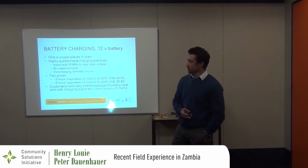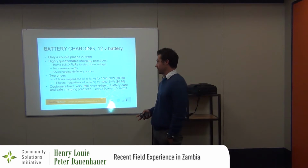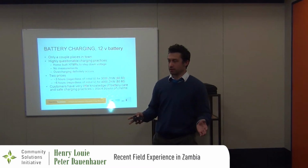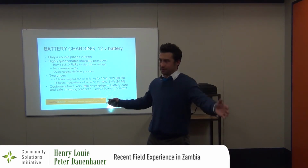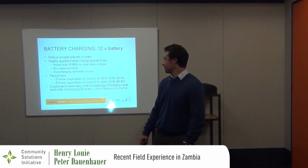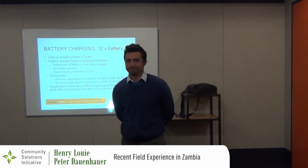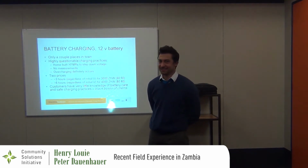For 12-volt batteries, there were only a couple of places in town that did it, and it was highly questionable. They made their own transformers, stepped down the voltage, and there were no measurements. The most reputable one hooked up a bunch in parallel without checking anything about the battery voltage, left it for a little while, and called it done. So essentially, these are batteries of different capacities, different conditions, brought in at different voltage levels, and it's sort of like survival of the fittest when they hook them up.